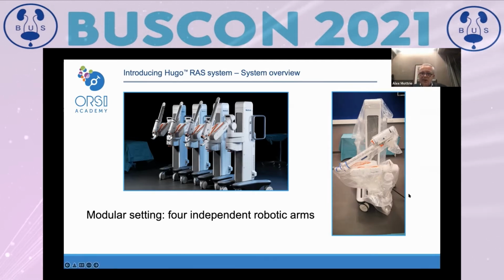Another very important innovation is that we can have an extra addition to bring that robotic arm 30 degrees down, so that it can come from really down below up, or you can bring it 30 degrees upwards, so that you can come from high above down. This extra articulation helps us to avoid collisions between the different robotic arms, which is of course important once you are doing a procedure.